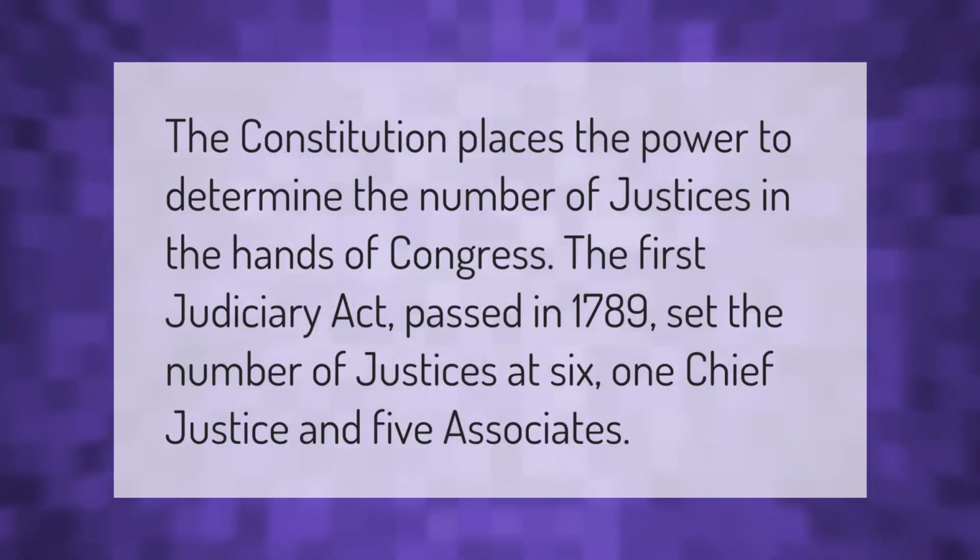The Constitution places the power to determine the number of justices in the hands of Congress. The first Judiciary Act, passed in 1789, set the number of justices at 6, 1 Chief Justice and 5 associates.